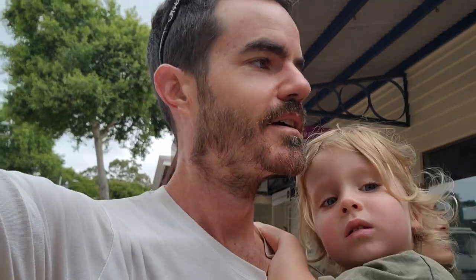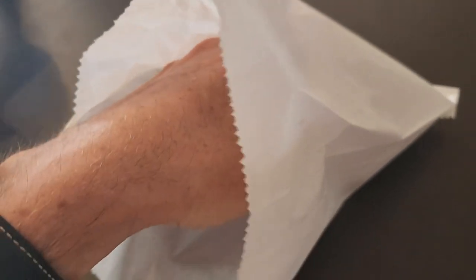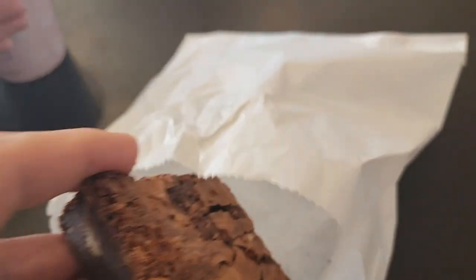So we're just walking down the street here in Margaret River, trying to find a nice little cafe to have a drink in. It's not very nice weather up there, as you can see. A little bit hot, so just let it cool down a little bit. What have I got here? Got myself a brownie.